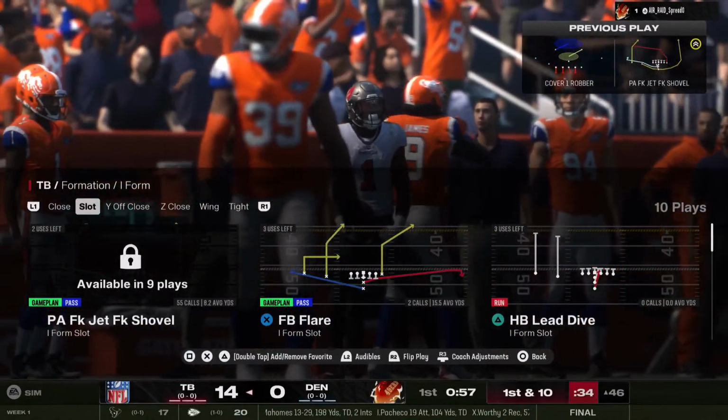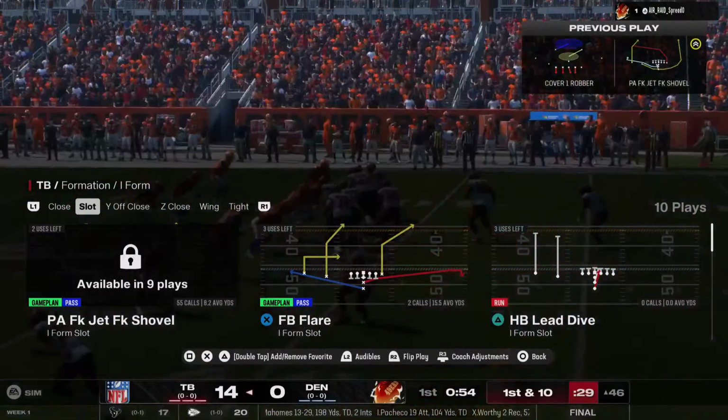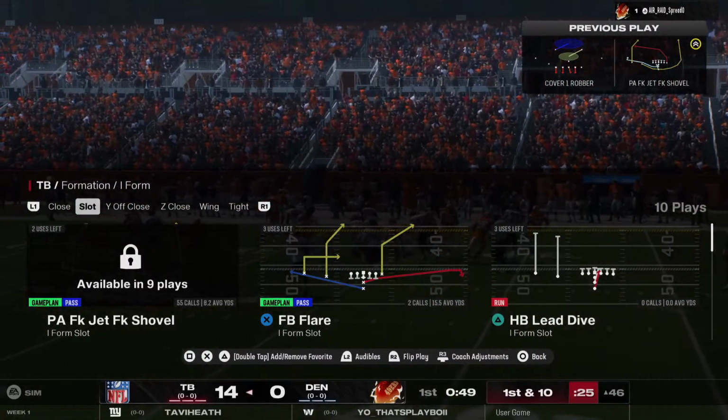This is already a little better than the first time they had the ball, Mike. Remember, opening possession, 3 and out. Showing some signs of life here now. Nice pick up there by the back to pick up the first down.